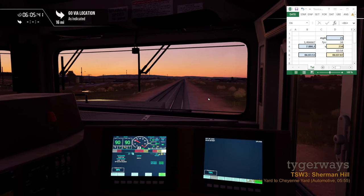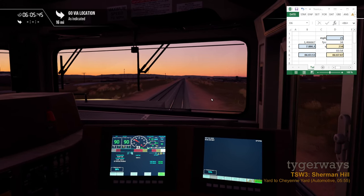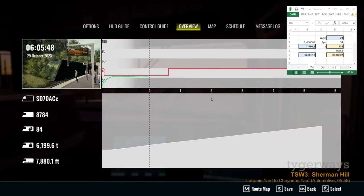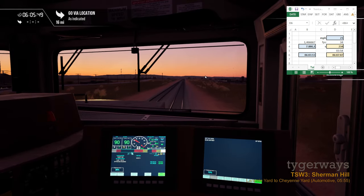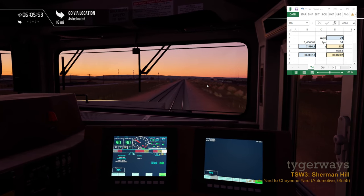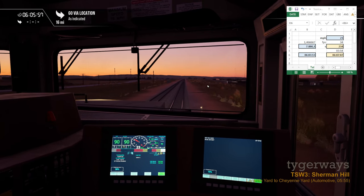So now I am more or less on my 23 miles per hour that I was aiming for. And if you check it here on the pause screen, you can see that this bottleneck is getting longer and longer and longer, because our long train has to pass through it. And I will not look on the pause screen anymore. Obviously, you can look on the pause screen and just check when you're through.